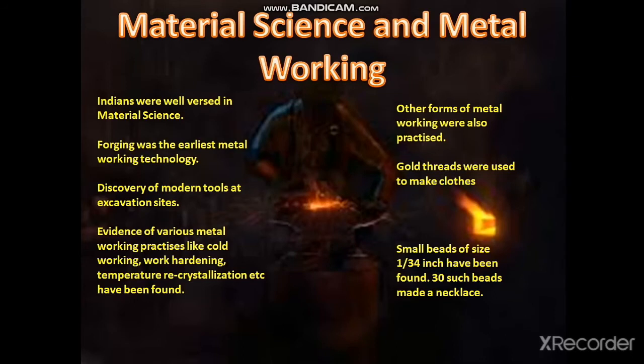Material science and metalworking. Indians were well versed in material science and metalworking. They knew about rusting, corrosion, and also about its prevention. Ancient Indians were very skilled in metalworking and had knowledge about material behaviors like tension, deformation, and compression. Forging was the earliest metalworking technology. Agricultural and military equipments were made by forging. Many tools such as anvils, hammers, tongs, and chisels have been found at various excavation sites.